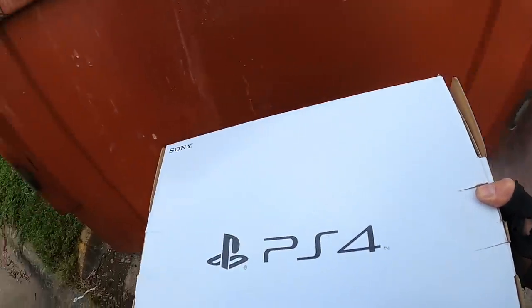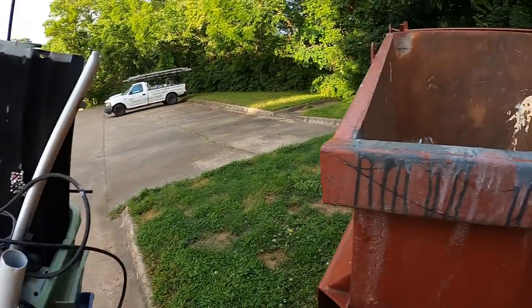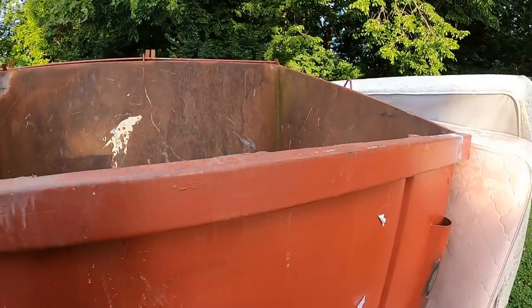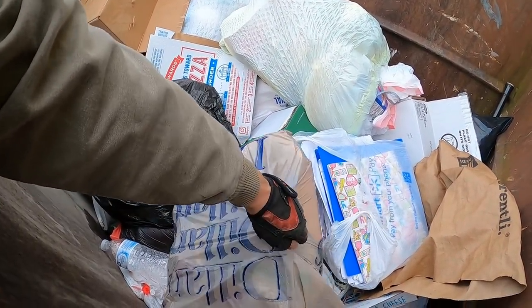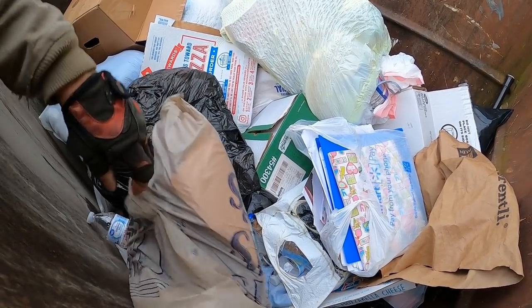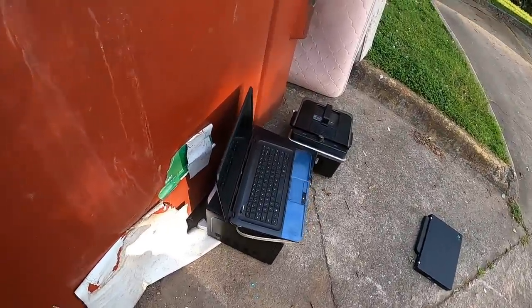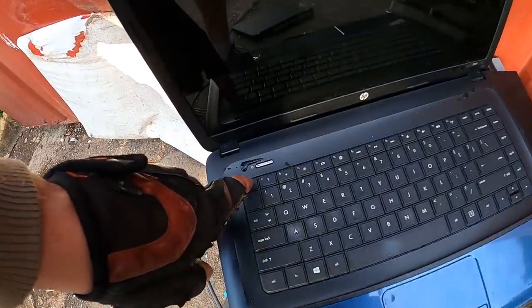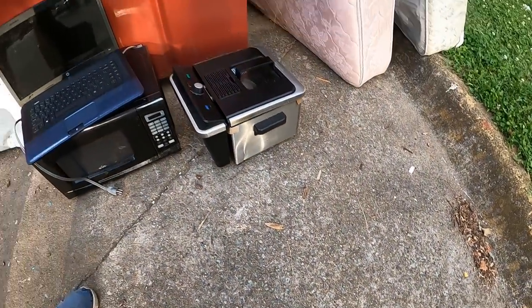I've got a person that buys these out of my videos. If you're watching, let me know if you want to. But these Apple boxes and PS4 boxes and stuff, they hold value just because they're that brand. This is nice. This looks like they've been rained on, so that's kind of good. I'm just gonna scrap these.